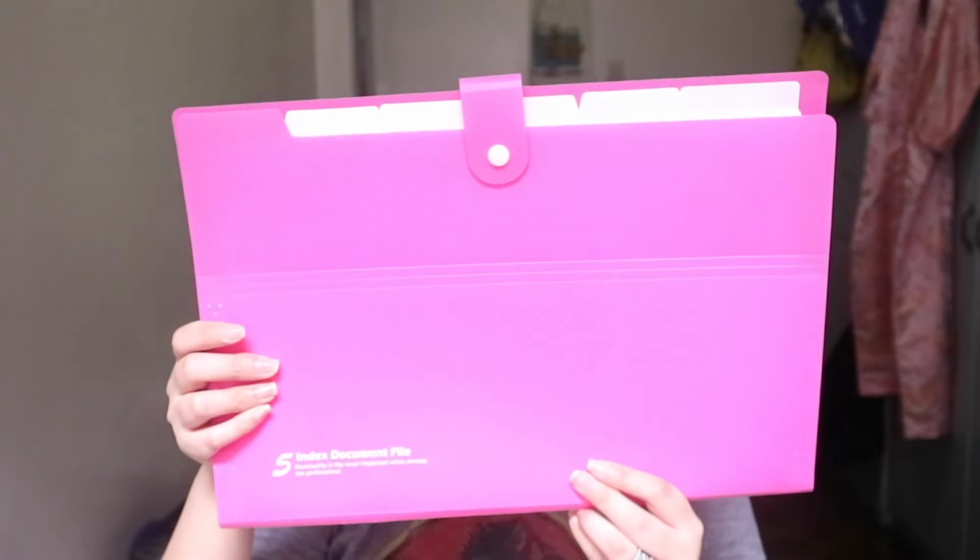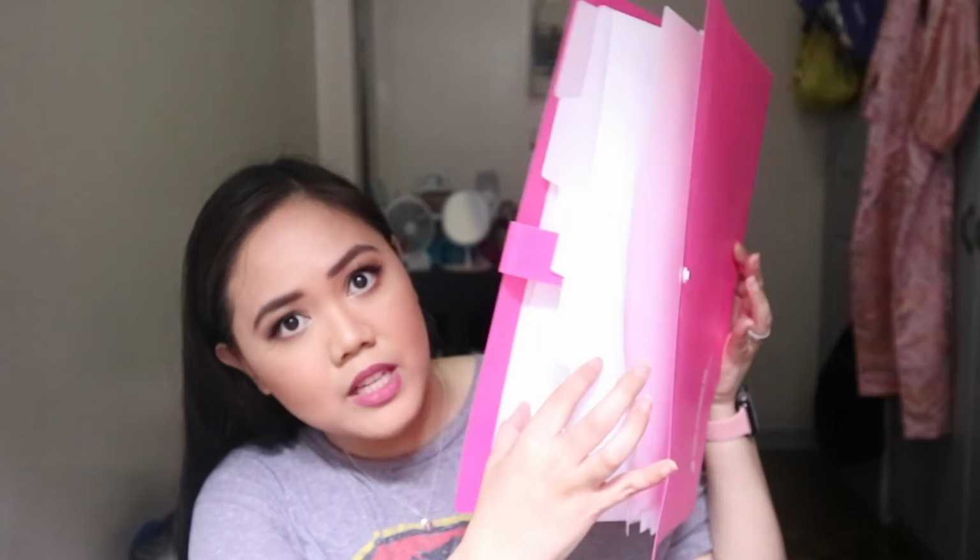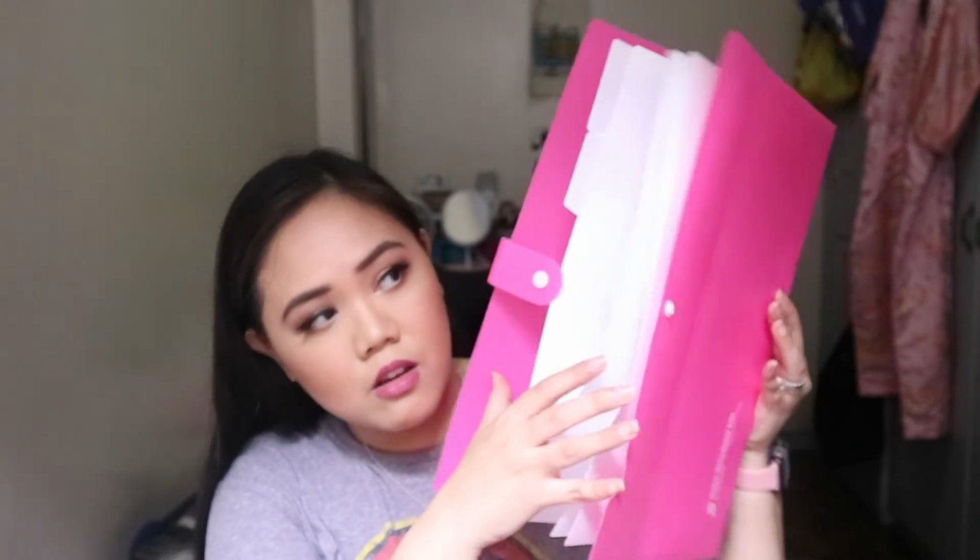Another thing you can use is this document file. It's actually pretty good. You can organize your files here. Like you can have your resume in one area, your audition songs in the other parts. So yeah, you can also put them here. Last but not the least, you can put them in your plastic envelopes. Okay, I personally like plastic envelopes more than paper envelopes because if it rains, you're gonna ruin everything.